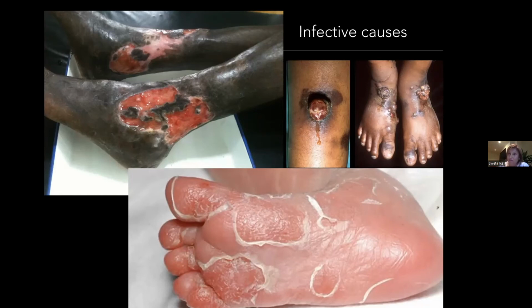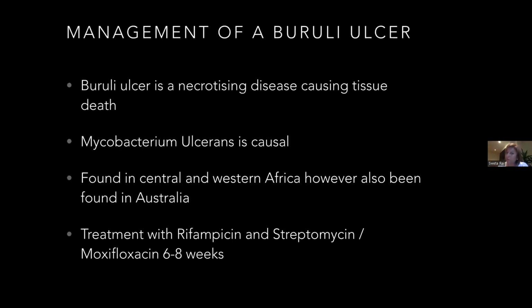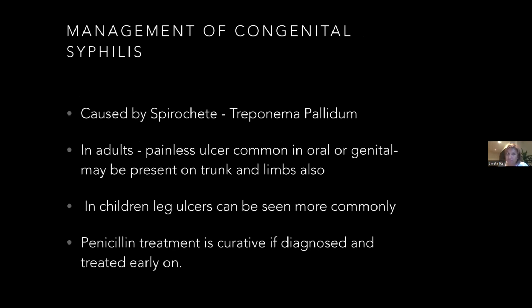You do a sexual health screen with the mother, and also check the baby for congenital syphilis. Rare but possible and seen. This is the management. It can be easily treated with penicillin, usually injectable penicillin, and it is often painless. So the baby is not necessarily in discomfort with this condition, which you would think they would be. With herpes, you can get blistering for sure. You can get erosions. Usually they are painful blisters.